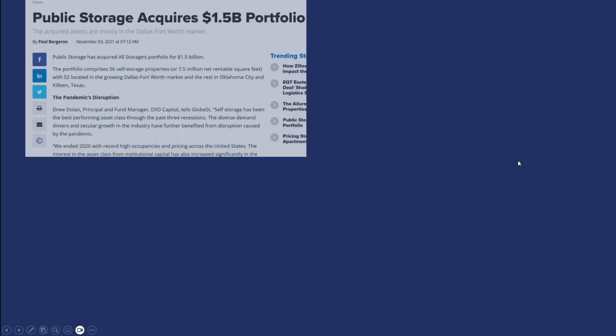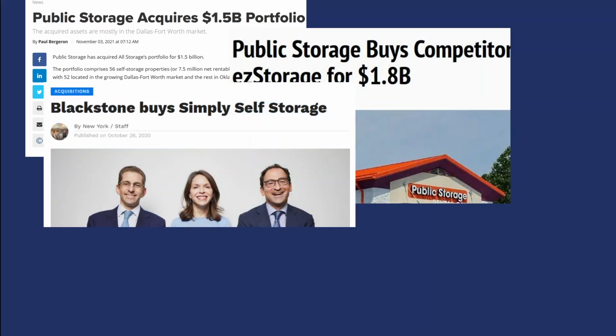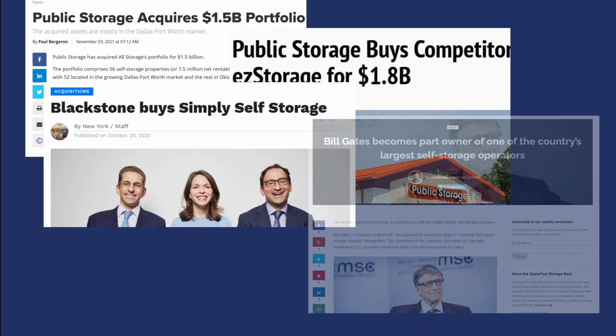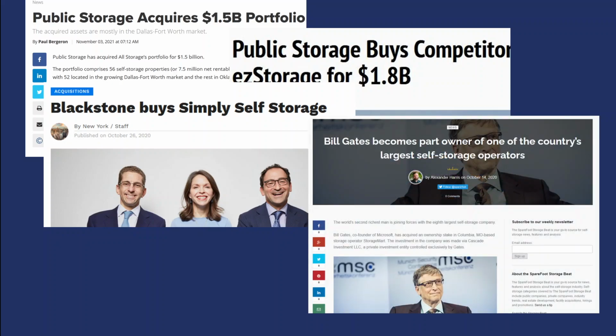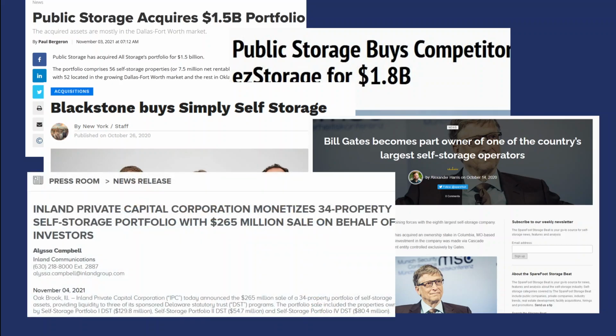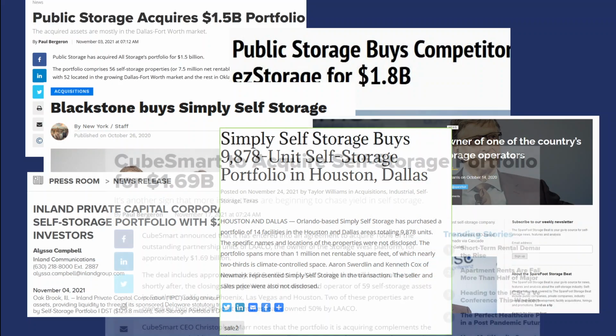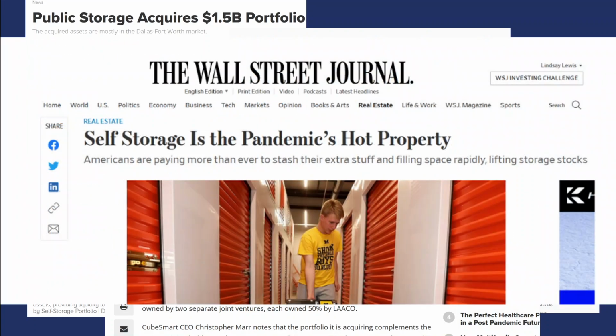And so it's been no secret that these institutional shops are coming in and buying up self-storage. You can see just in the last couple of years, Public Storage has bought over $3 billion. Blackstone got into the game, bought a $1.2 million purchase of Simply Self-Storage to get into the brand. Bill Gates got into self-storage, bought a quarter share of StoreMart. Inland Private Capital monetized a huge portfolio, $265 million deal. Simply went on to buy another 10,000 units, and it just goes on and on and on.